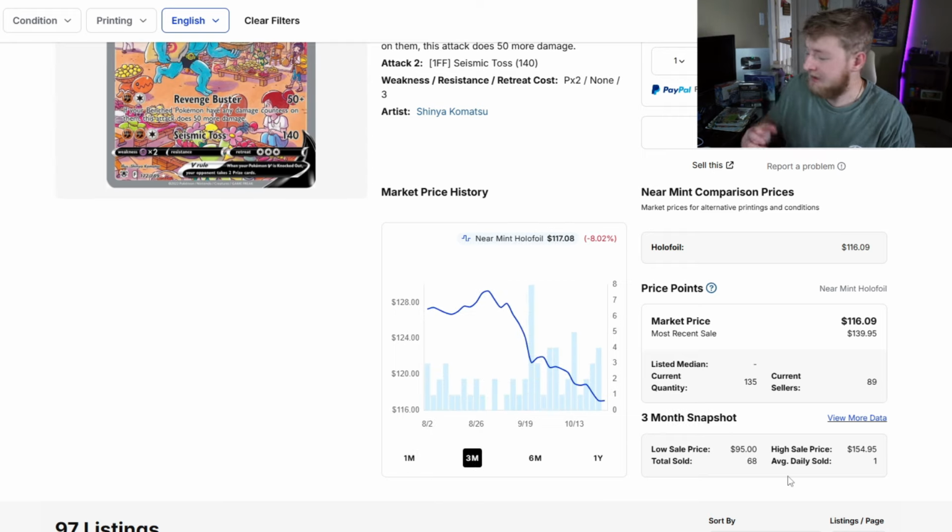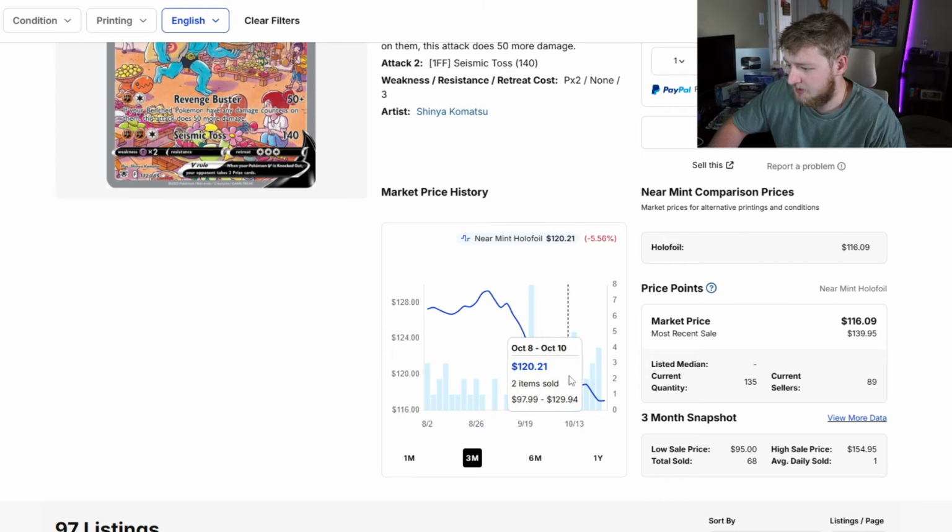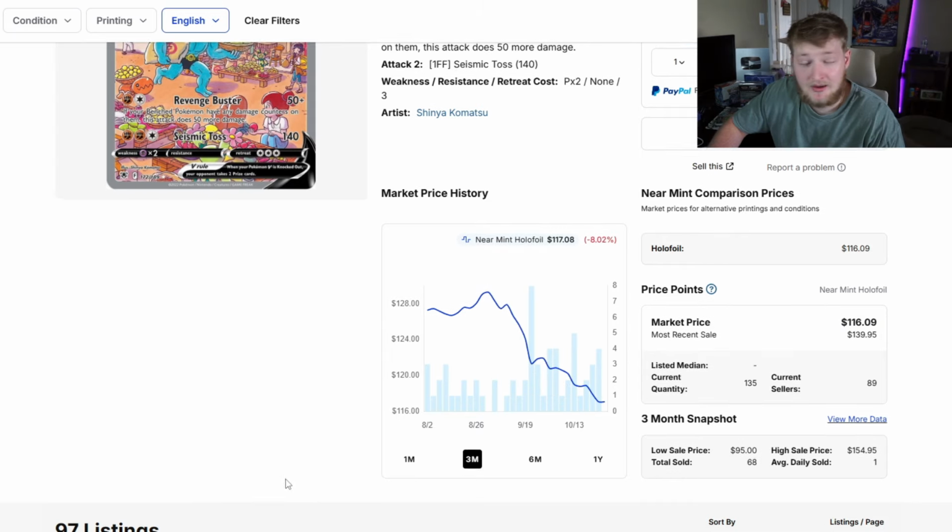The reason I didn't buy a near mint and I bought a PSA 9, which I guess is mint, but near mint was way more expensive. And lightly played, it was about as much as a PSA 9 card. Yeah, there are some listings pretty low for near mint. It is on the downward trend, 8%.